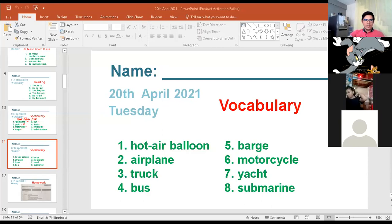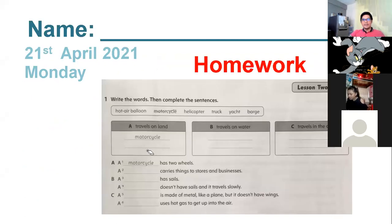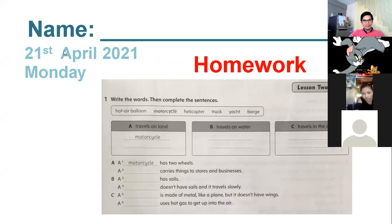Now we will go to our homework. All right, this is our homework for this week. Do you have your workbook there? Okay, show me your workbook. Workbook, page 35. All right, you can answer now. If you have done already, take photo and then you send to me.